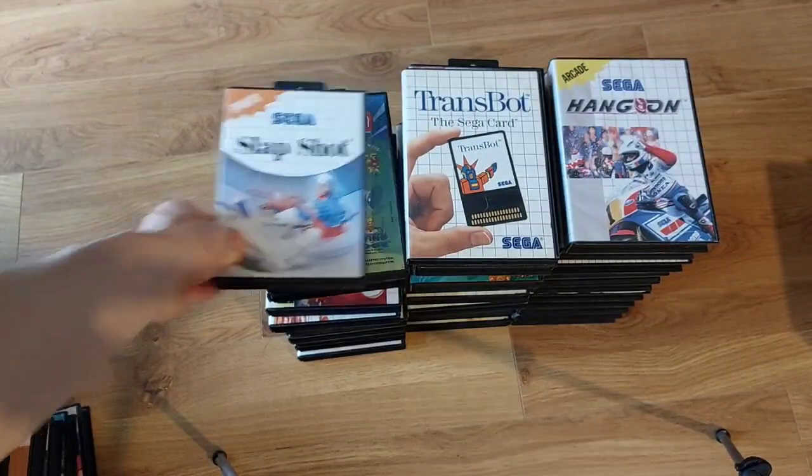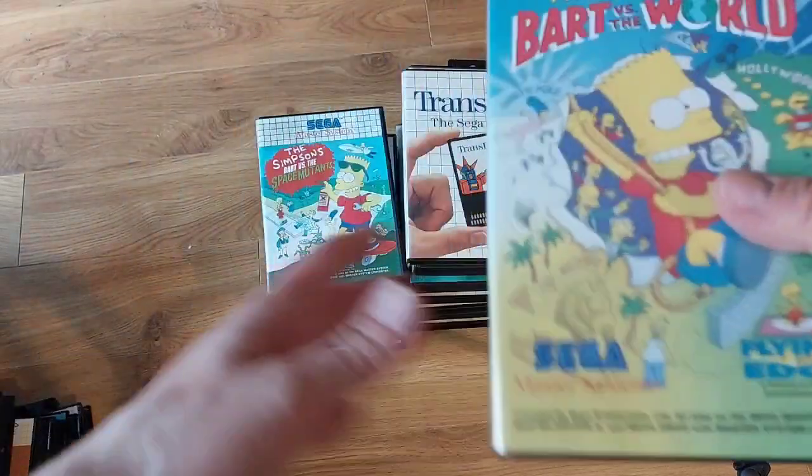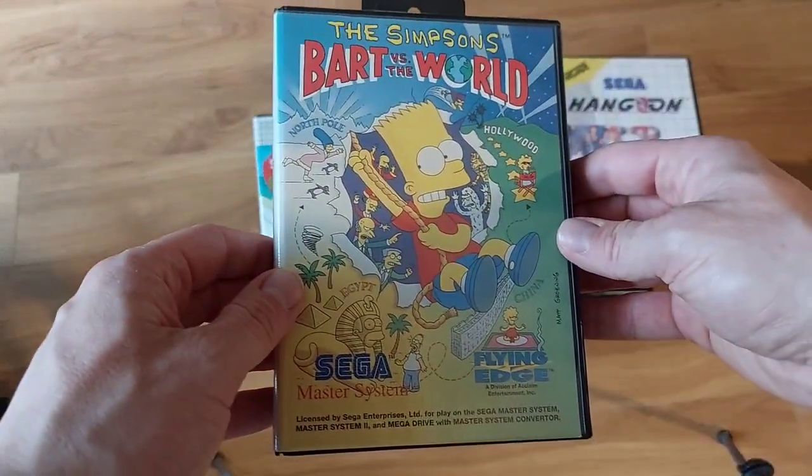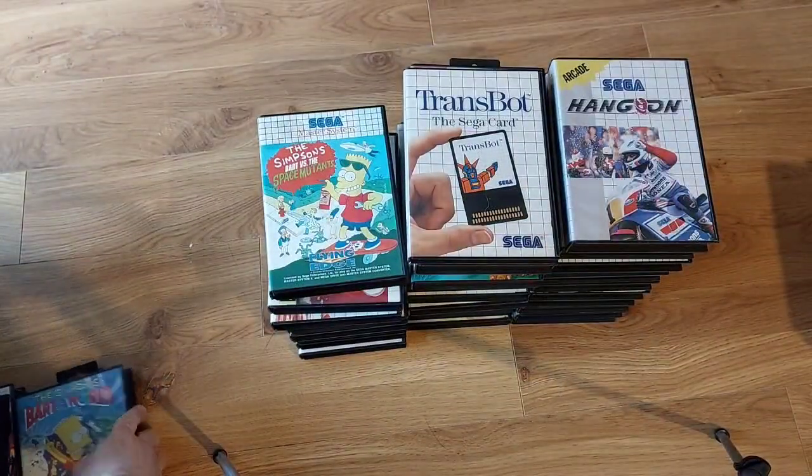Speedball, Slapshot. Actually, Bart probably wasn't a cheap one to get either. Bart versus the Space Mutants isn't too bad, I think, but Bart versus the World is a little harder to get. But looking at it, no, all of the games in this stack I think worked out at €3 or €4 a piece because it was a big bundle. I think there was about 30 games in the bundle.